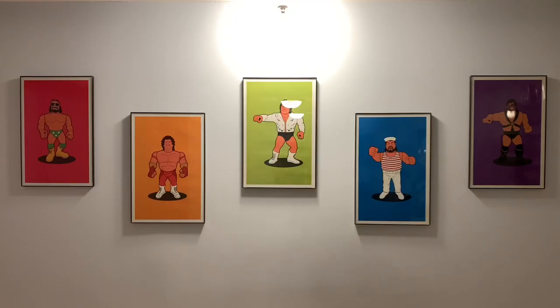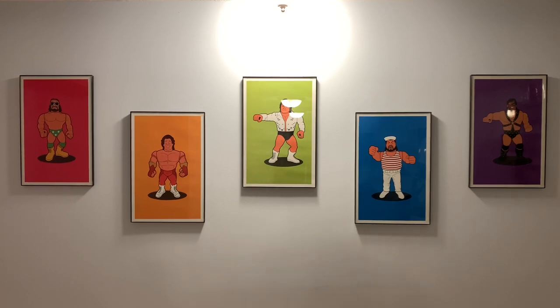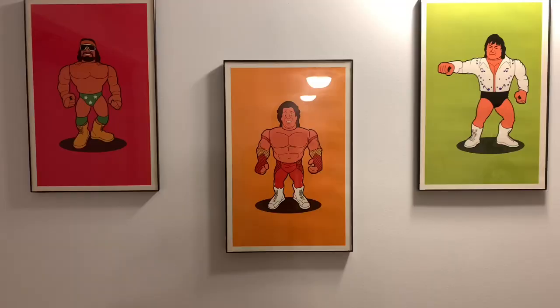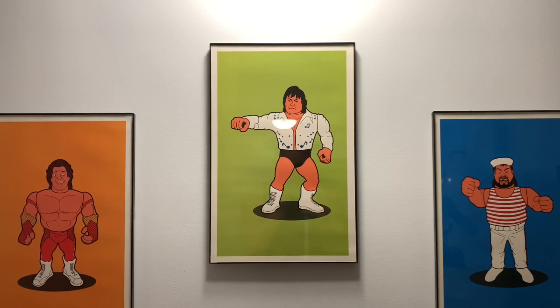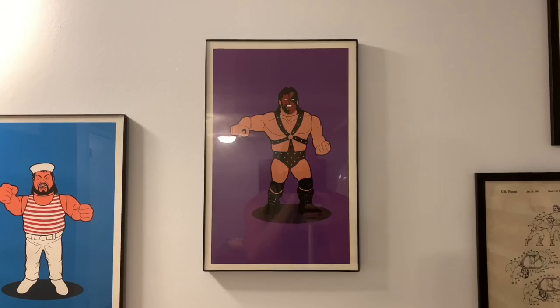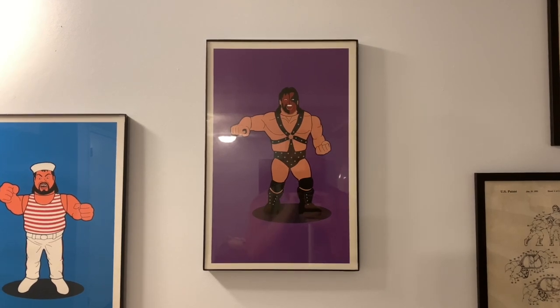In the middle, I have the original unreleased Hasbro prints I designed, which feature a Green Trunks Macho Man Randy Savage, the Mega Maniacs Brutus the Barber Beefcake, the Rhythm and Blues Greg the Hammer Valentine, the unreleased Tugboat action figure, as well as the Red-Faced Demolition Crush action figure.